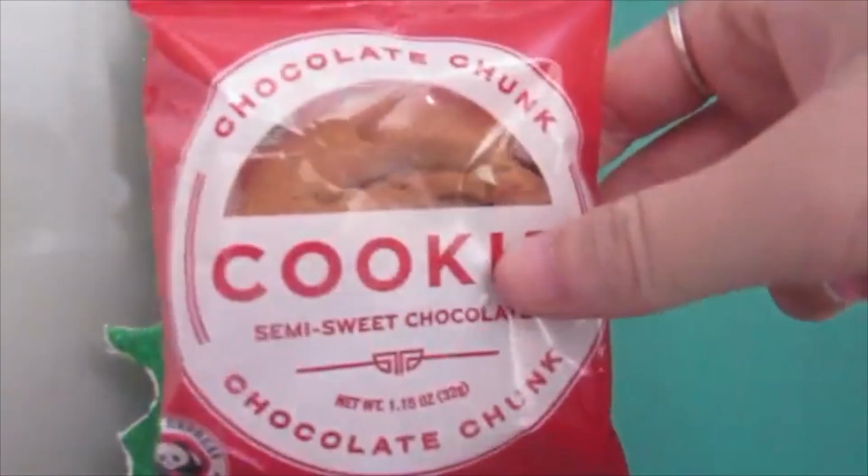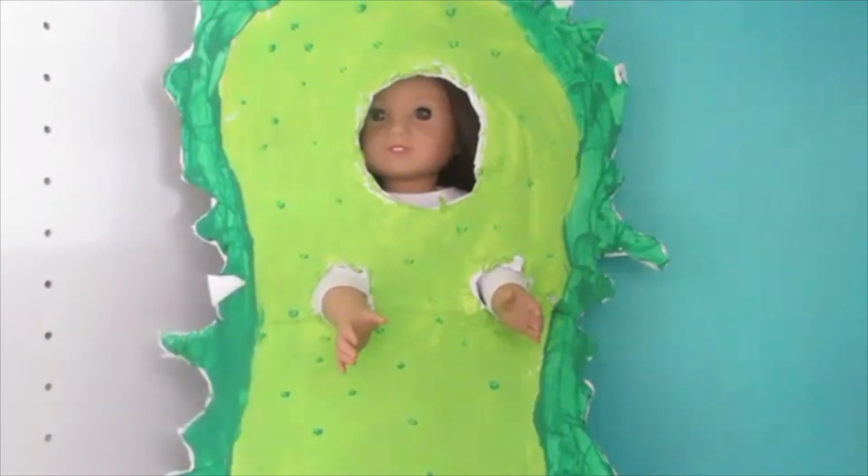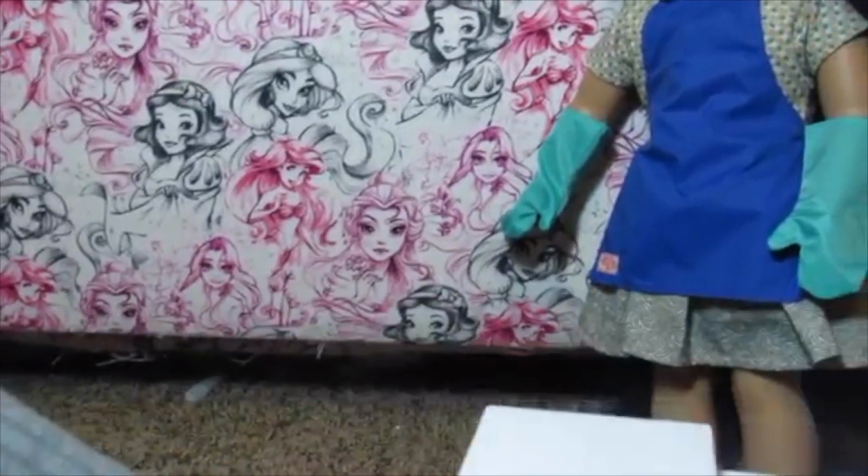So we're just gonna do a review of this Panda Express cookie. So we're each just gonna take. It's so chewy. Here's a review of these fairy lights. Let's turn on. For this Dolloween, Lottie is a spider. And here is a size comparison to the doll.